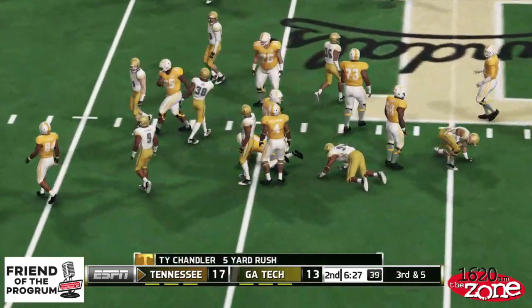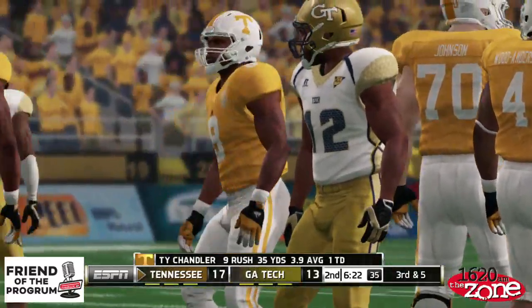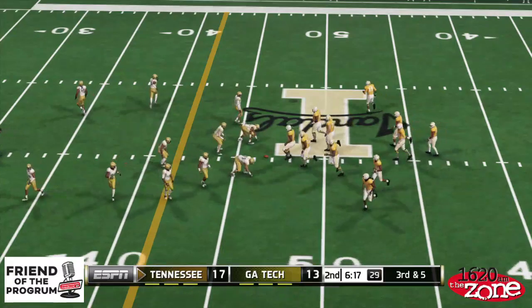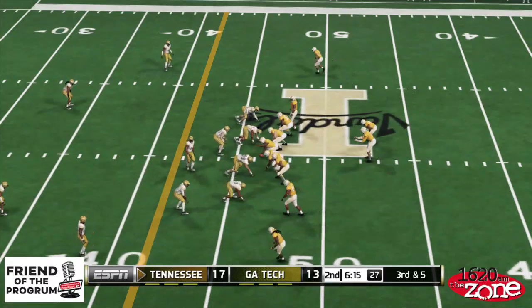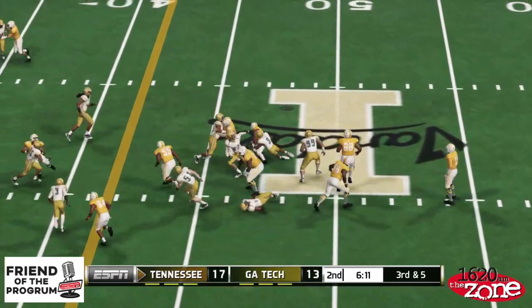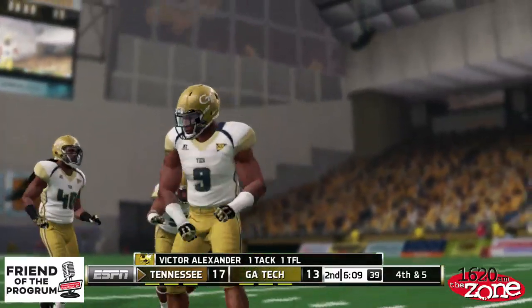Tackled after a decent pickup. That's good for a gain of 5 yards. Third down. From the 47-yard line, third down. On the delay, and he's brought down immediately. And the halfback's got nowhere to go. Fourth down.